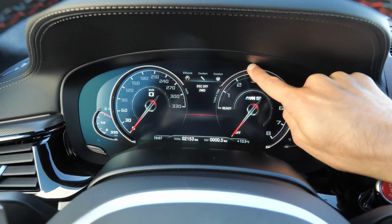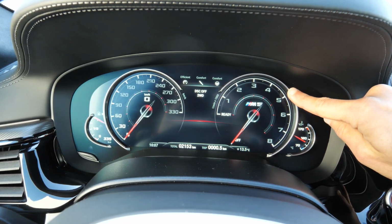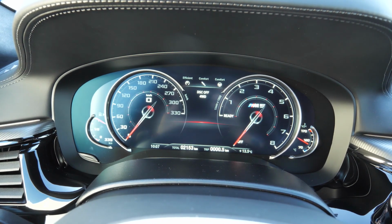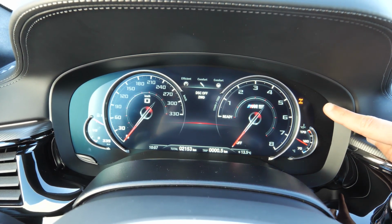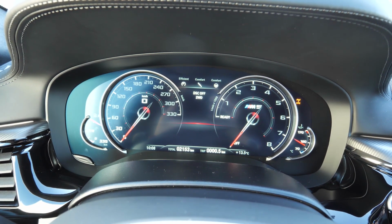They are somewhat 3D and real, this part. Quite neat design, but on the inside it's all digital. Then when you change, for example, the driving modes, you will also see that there. By the way, there's also a rear differential lock available in the two-wheel drive mode.